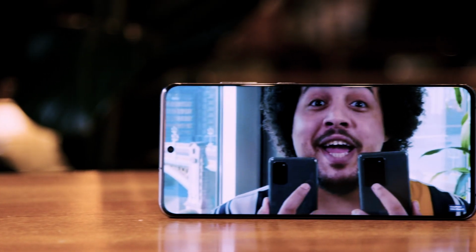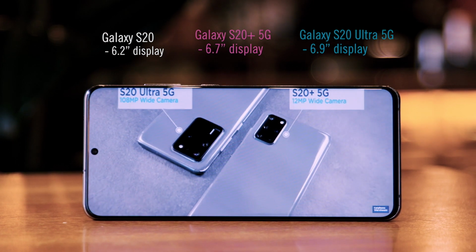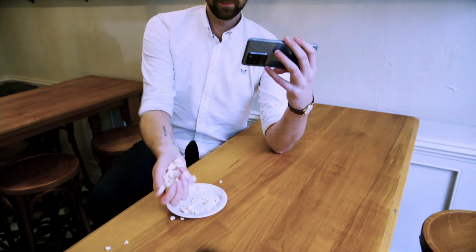But what's the point in shooting glorious footage if you haven't got the screen to match? And the Samsung S20 range doesn't disappoint there either. Every model comes with its iconic edge-to-edge Infinity O display. So whether you're watching home movies or your favorite flicks, the S20 is like carrying around a mobile movie screen. And you think that screen is just for films and photos?